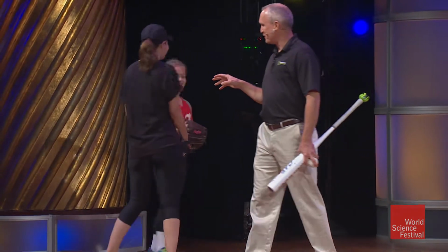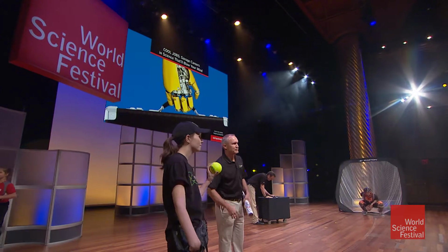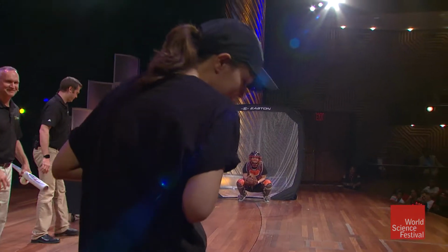So we have taken that same technology, and actually just recently, we've put it inside a softball. In fact, this is only about 2 weeks old. So this is a real treat for us, and I hope it's a treat for you. You are going to see the very first demonstration in the world of a smart softball. And I get to do it with my daughters who were softball players. So Renee is going to throw the softball to Alyssa.